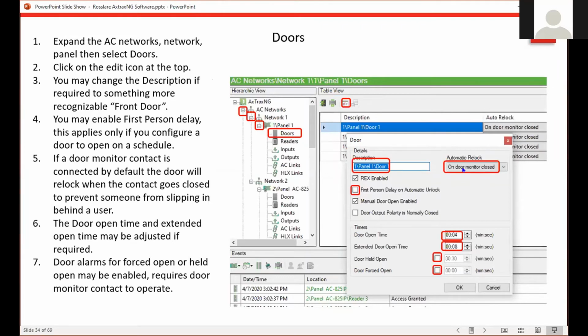Automatic relock is a function that if you have door monitor contacts, once you unlock the door, if the door shuts in less than 4 seconds, it will relock then instead of waiting. Now, with a 4-second unlock time, that's not a big deal, but with the extended door open time, if it didn't, you do run a higher risk of someone slipping in behind you, grabbing the door and getting in behind you. So that's the automatic relock function. You don't have to use it. If there's nothing connected, you can just leave it as is on the default.